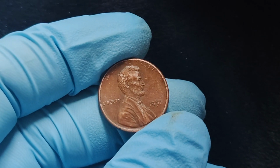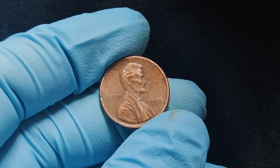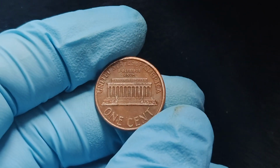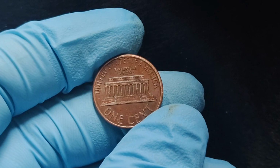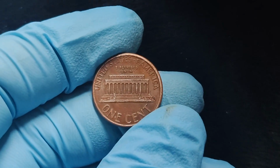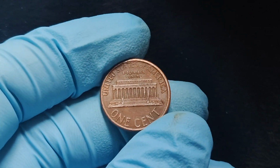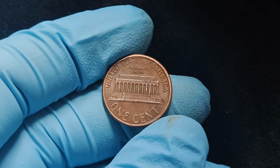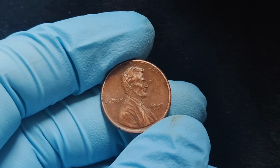Let's start with the basics. The 1991 no mint mark Lincoln penny was, at first glance, just like any other penny from that year, made of good old copper and destined to eventually land in somebody's pocket. But here's where things get interesting. You see, in 1991, a few pennies slipped through the cracks and ended up being accidentally struck without a mint mark, meaning they weren't stamped with the usual mint location, like D for Denver or S for San Francisco.